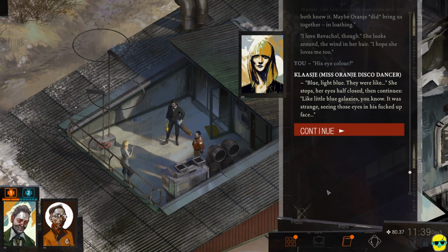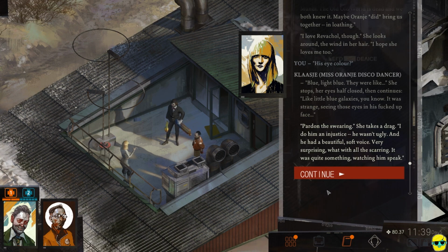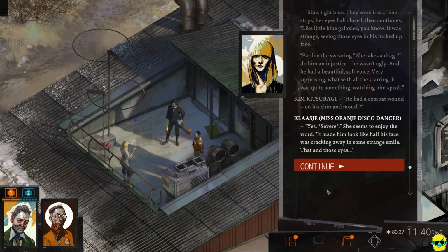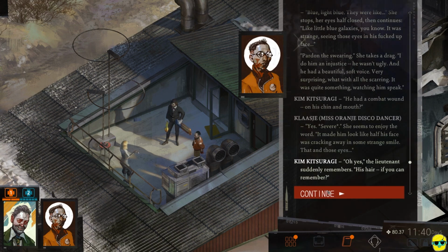Wow. His eye color? Blue. Light blue. They were like little blue galaxies, you know? It was strange, seeing those eyes in his fucked up face. Pardon the swearing. I do him an injustice. He wasn't ugly. And he had a beautiful, soft voice. Very surprising, what with all the scarring. It was quite something, watching him speak.